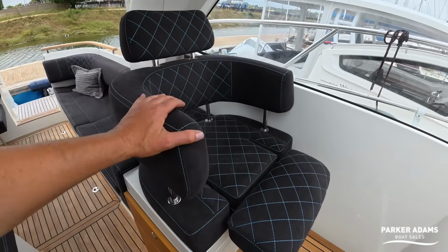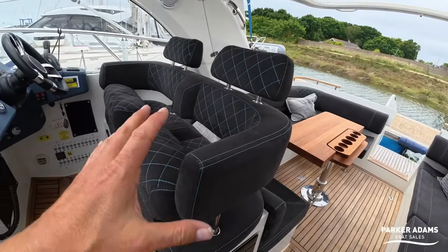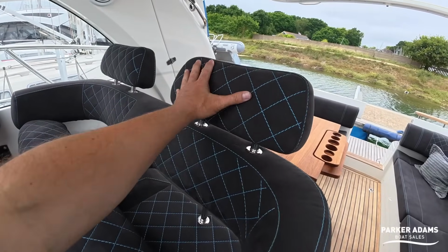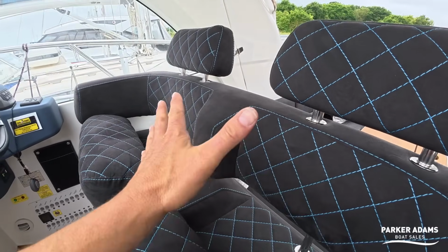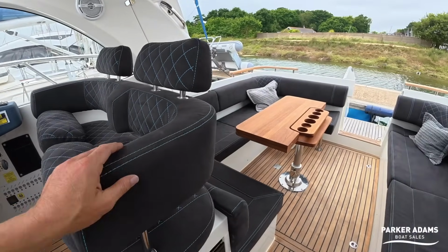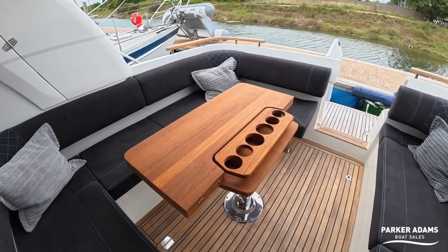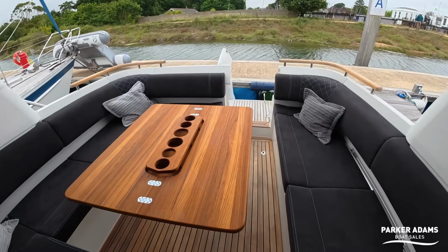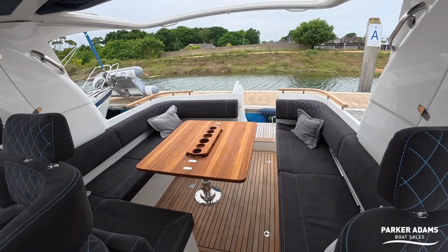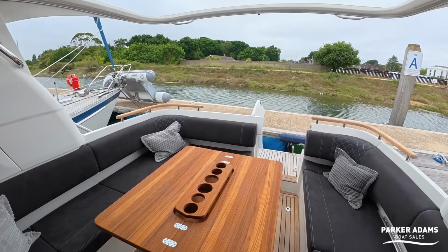And you have a co-pilot seat here and then a double helm seat. Love the Bentley stitching on here, and just little touches that this could be one piece, but no, they've bolstered it to make it as comfortable as possible. The table here is set up in what I call the cocktail mode, but you lift this across and it opens out. And now you can see this full-size dining space is just absolutely brilliant.